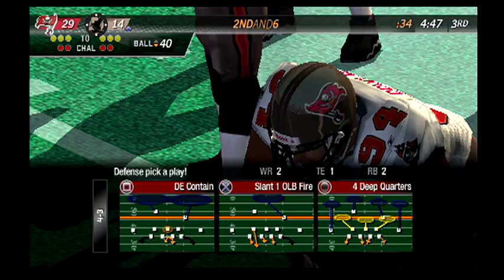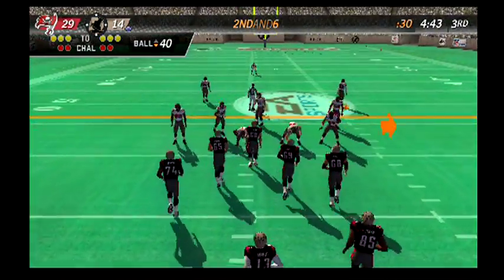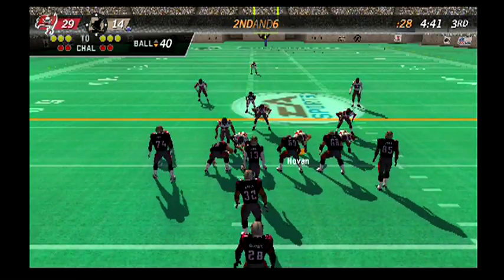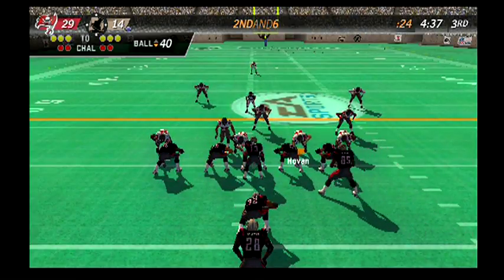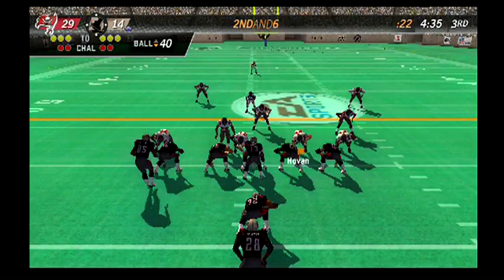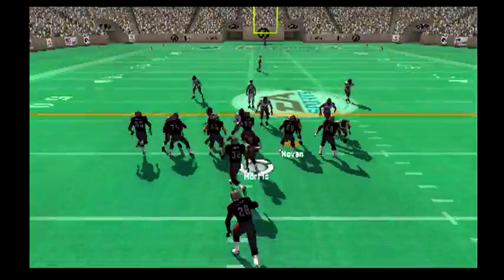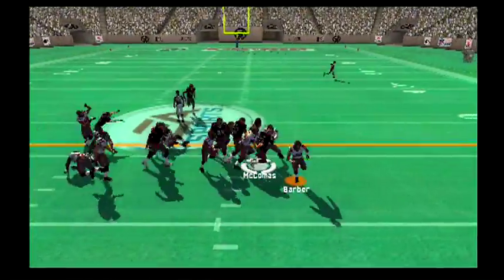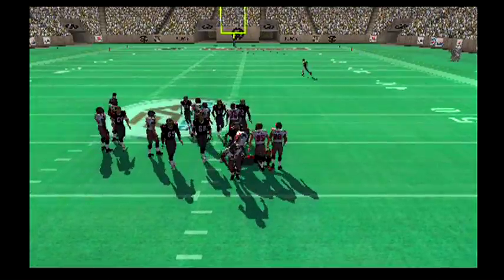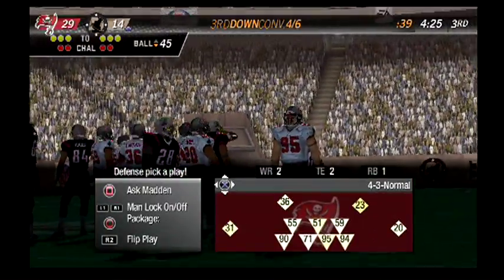Ball on the 40-yard line. They line up in the I formation. Seymour in motion. Looking to run it here. Gets away. Phillips comes up to make the play. Number 28 picks up some tough yards there.